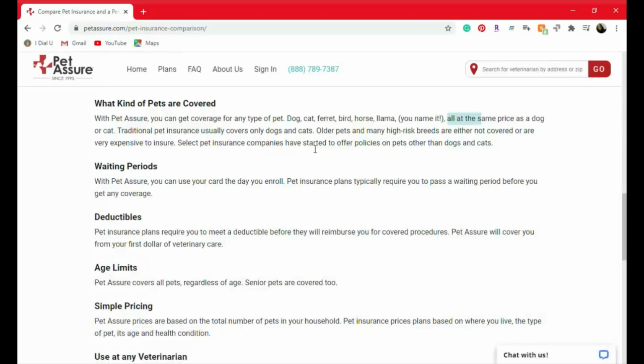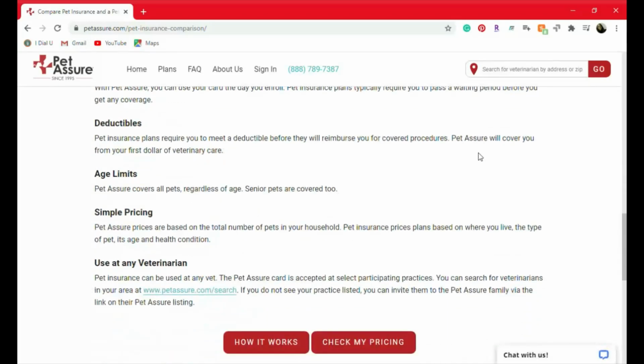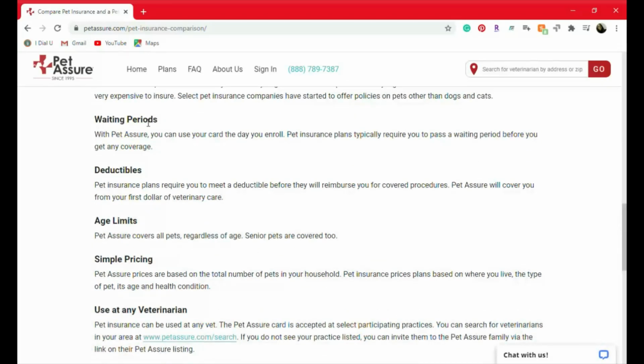Select pet insurance companies have started to offer policies on pets other than dogs and cats. So again, answering your questions here about waiting periods, very important. This is key, because you may not already have coverage for your pet. You're out there, you're at the park, something happens. Oh my goodness, what do I do now?